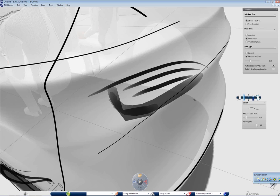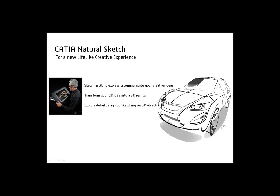So now I will give the end to Xavier. Okay, thank you, Pierre. Thank you for this demo. So let's go back to the presentation, and thank you for this demonstration of Natural Sketch.